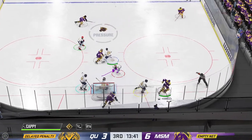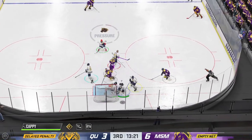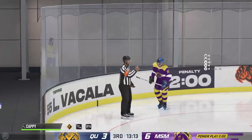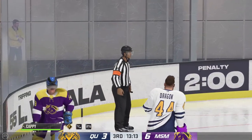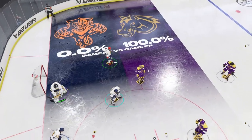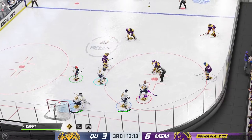My goodness, this has been a pressure-filled shift here. Oh, there's some body contact. Let's see what the official makes for the final decision. Well, the body language on the bench says it all, James. They're all looking up at the time on the clock to see if it'll continue to run, because they've got to kill off this penalty when they're down a bunch of goals.